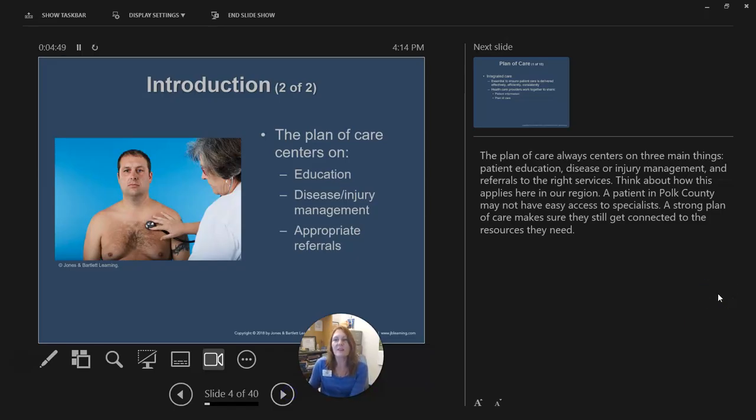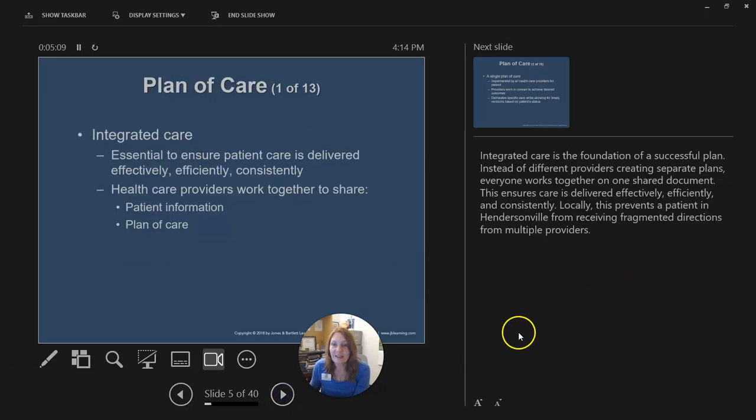The plan of care always centers on three main things. That's going to be patient education, disease or injury management, and referrals to the right services. So think about how this applies here in our region. A patient maybe down the mountain in Polk County may not have access to specialists. A strong plan of care may make sure that they still get connected to the resources that they desperately need.